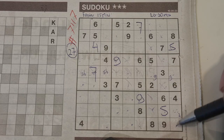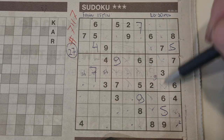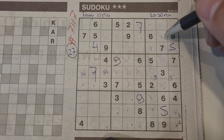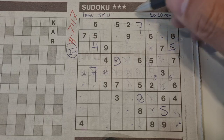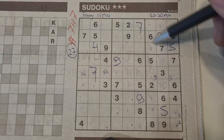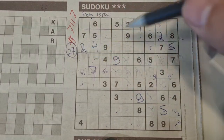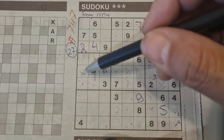2 in one of those boxes. In this last column, 2 in that column, so the column between. The only place left for 2 should be here or there. We see a 2 in the first row, no 2 there, 2 should be here. 2 in the first row, 2 in the second row, so the third row, the only place left for the 2 should be there.